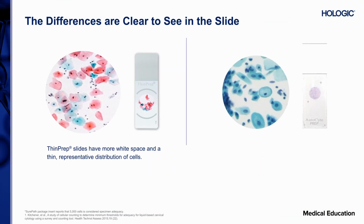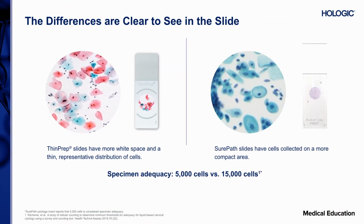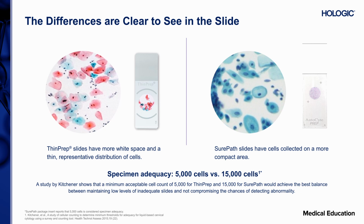With the ThinPrep slide, as shown on the left, we can see that there are more white spaces and a thin representative distribution of the cells, as opposed to the SurePath slide that we see on the right, where the cells are collected into a more compact area. Studies like the Kitchener study show that the adequacy for a ThinPrep slide is approximately 5,000 cells, as compared to the SurePath, which is about 15,000 cells.